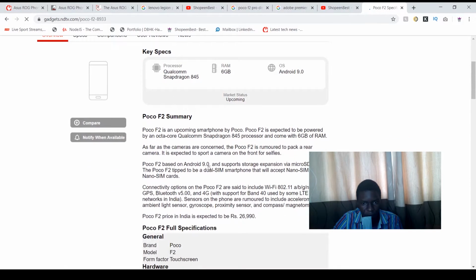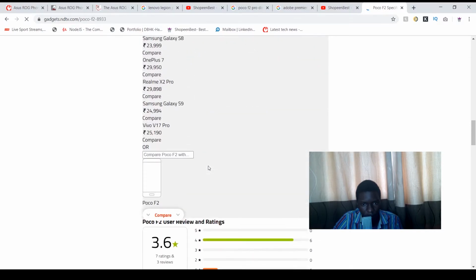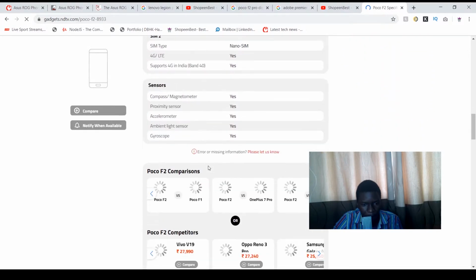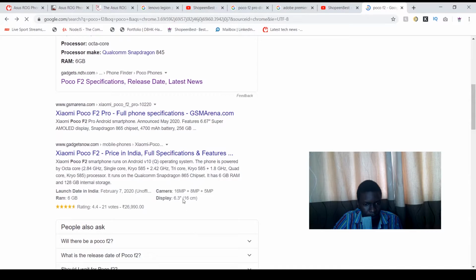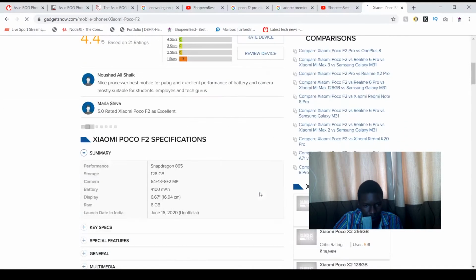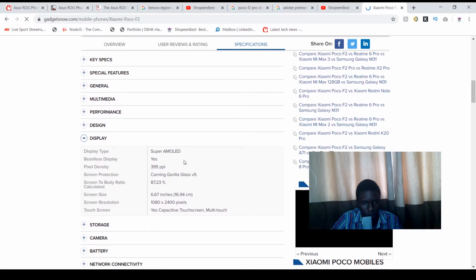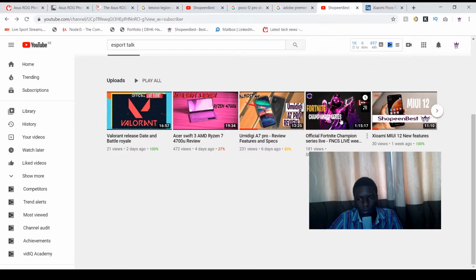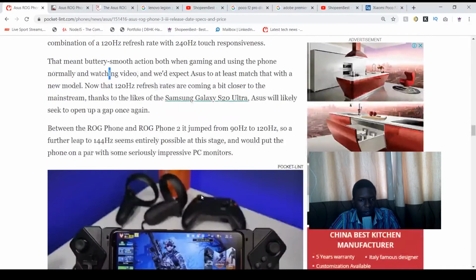Okay, also this is a nice phone if you're interested in a somewhat gaming device. So it doesn't say in this website, but I'm expecting it to have a refresh rate of around 144 Hz, and it will still have AMOLED on the screen.